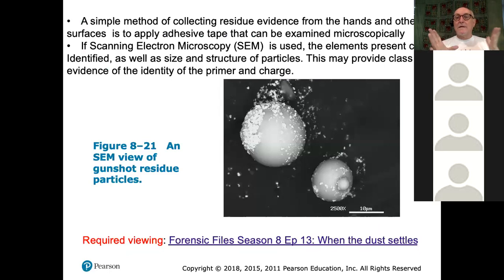Clothing will also acquire these depositions, and this may be extremely useful. This is an electron microscope photograph of a deposition of material from a gunshot. These are actually blobs of molten metal, which have then solidified and settled onto the cloth. When you use a scanning electron microscope, it not only gives you a picture of these droplets of formerly molten metal, you can actually use it to analyze the metal composition, the chemical composition of these. So it'll tell you what the composition is.